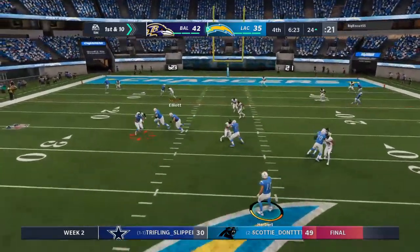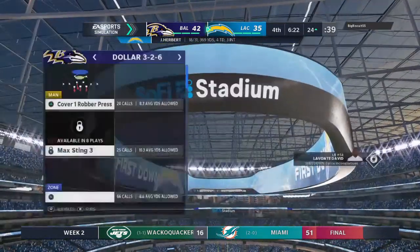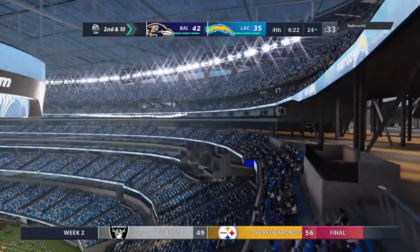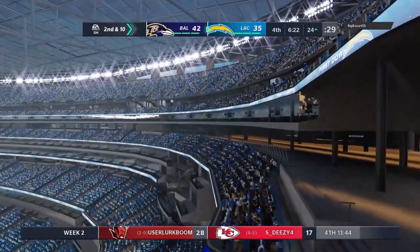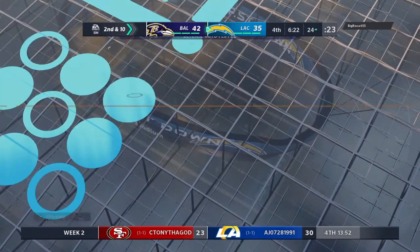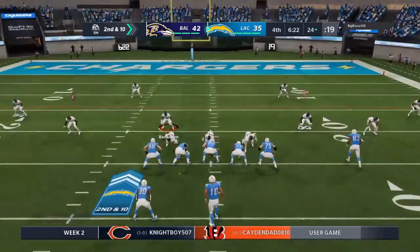On 1st and 10, Herbert. And that is incomplete. He couldn't hold on through the contact. Brings up 2nd down. As his old brain remembers, when I see 5 wide receivers on the field as a defender, I know the ball's coming out hot. They expected it and got there and popped it free. From the 24, they'll go again on 2nd and 10.